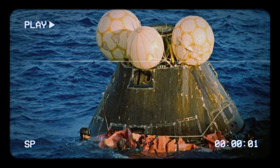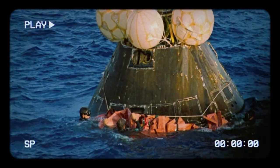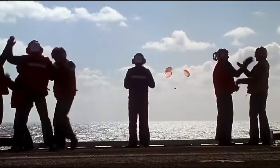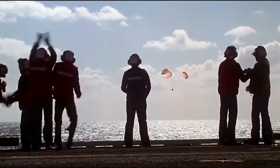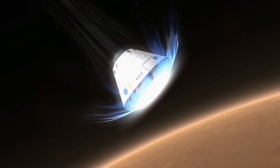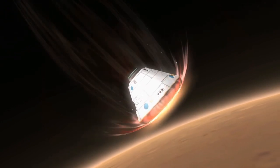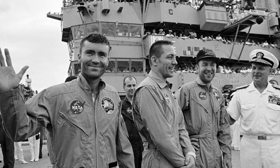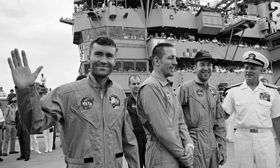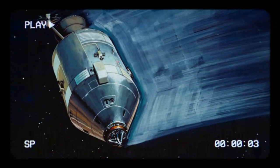In conclusion, the Apollo 13 mission, often referred to as a successful failure, is a testament to the resilience of the human spirit in the face of adversity. It's a story of quick thinking, collaboration, and determination that turned a potential catastrophe into a triumph of science and engineering. Apollo 13 remains a shining example of what can be achieved when the stakes are highest and when the entire world comes together to support a daring mission to the stars.